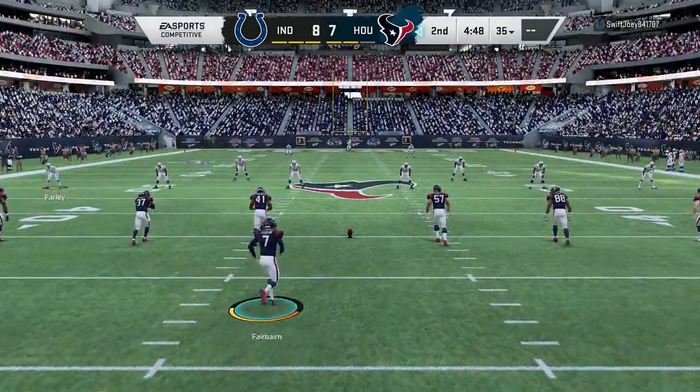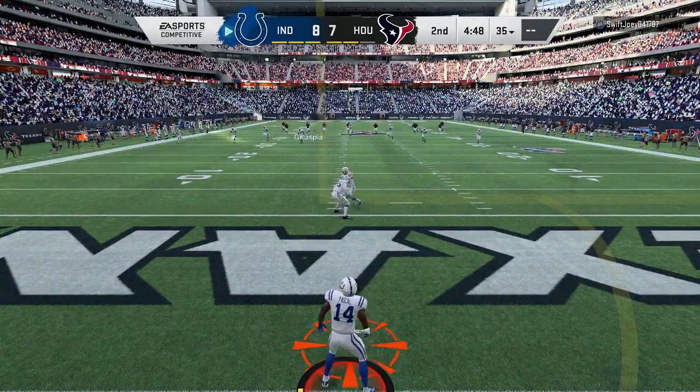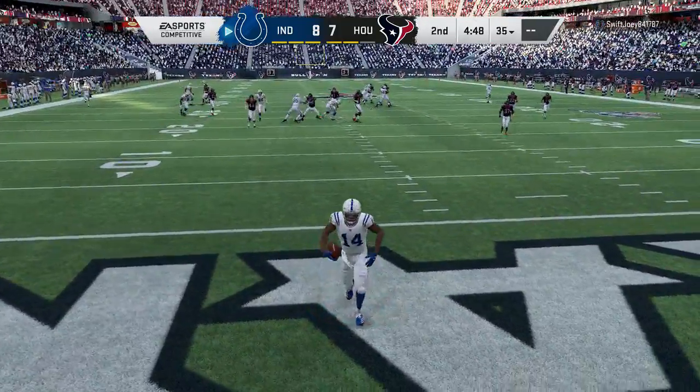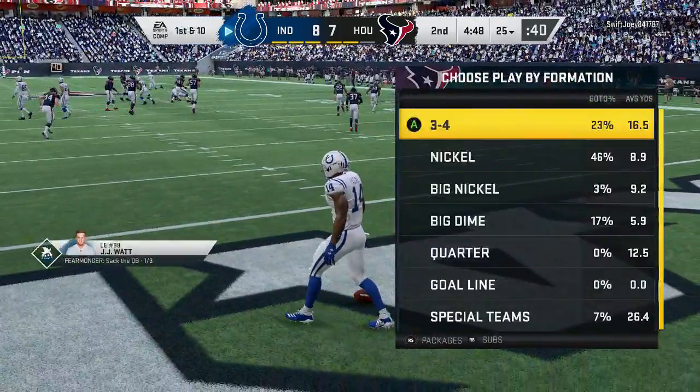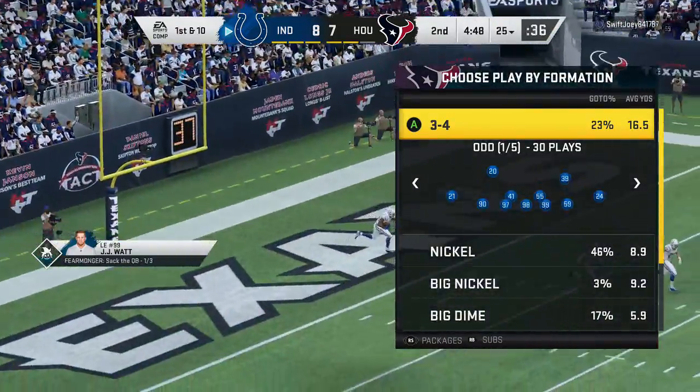So after the touchdown, here's Fairbairn now to kick it away. This will be fielded on the back line of the end zone. And he'll elect not to return this one, so they'll bring it out to the 25 on the touchback.